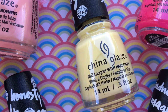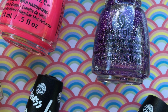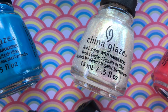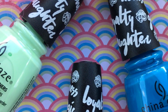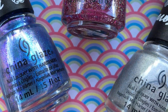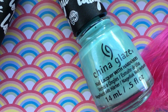more exciting. These have bottle caps that have the My Little Pony logo printed on them, so it's not a plastic wrap or anything like that. It's actually printed on the bottle cap, and also printed on there are words that are very significant to My Little Pony, such as kindness, generosity, honesty, loyalty, laughter, and magic. Even if you're not into My Little Pony yourself, I'm sure you know someone that is very into it, like a child or a sister or a niece or a friend.